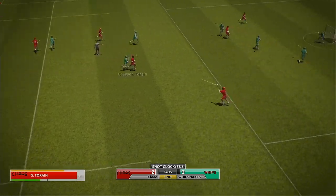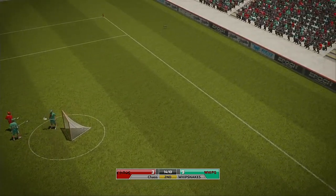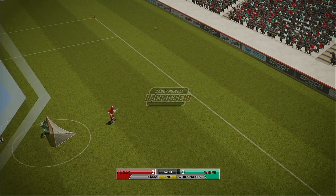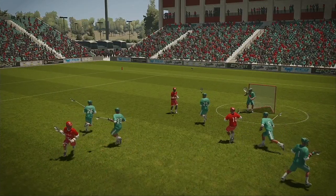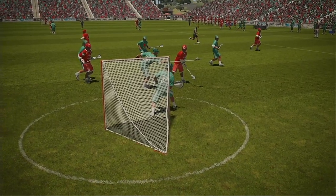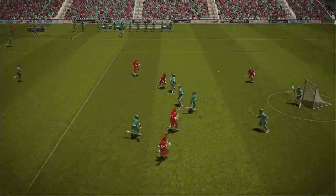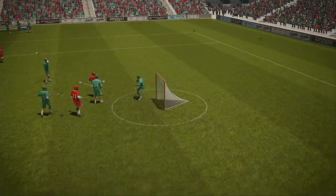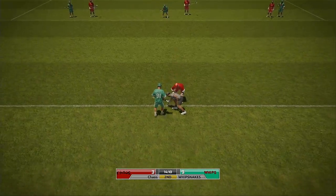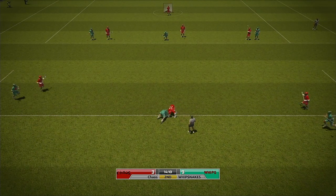The away team wins the faceoff and they get a step. Goes for the shot. What a goal. Thompson racks one up for the away team. Face-offs are enormous in lacrosse. Let's see who comes away with it.